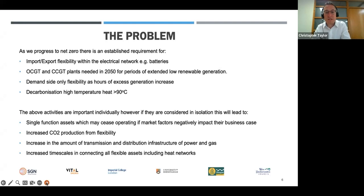All of the above activities are important, but if you consider them completely in isolation, then you might end up with single function assets which cease operating as the market changes over the coming years and decades. You can end up with higher CO2 production from flexibility, and increase the amount of infrastructure both at transmission and distribution level for both power and gas. And then you're going to have increased timescales of connecting these flexible assets, including heat networks, onto these grids.